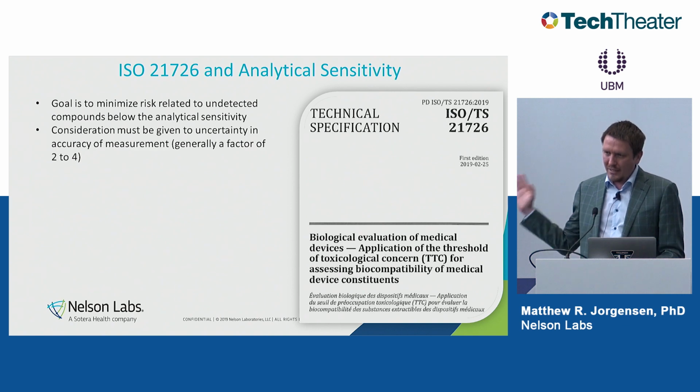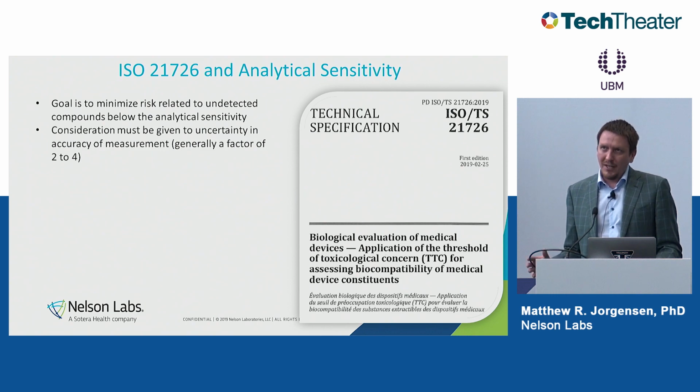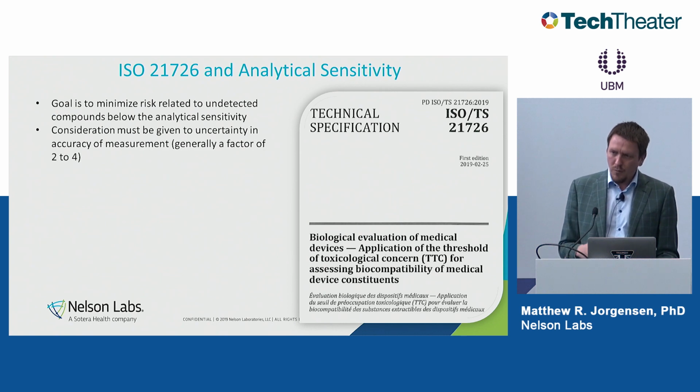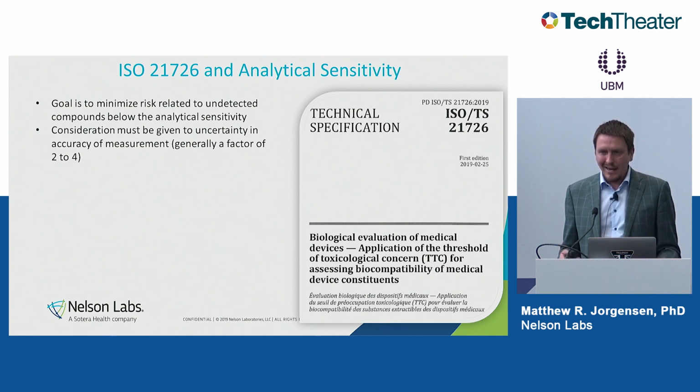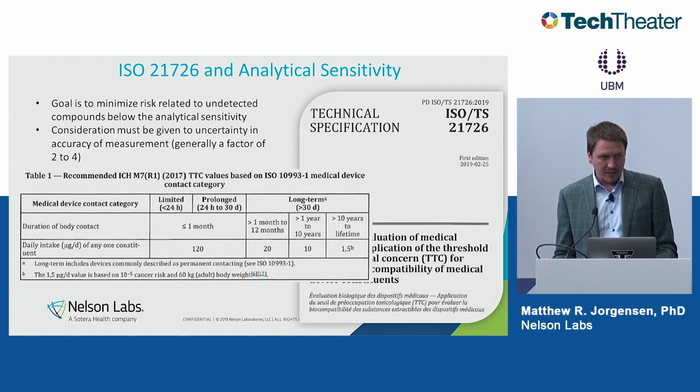And that's what this ISO standard addresses. So this is ISO 21726. It was really driven forward, and the main driver behind this is a man named Alan Hood. He's a toxicologist with the FDA that we worked with on it. So the goal here is to minimize the risk associated with these compounds that we leave behind, that we don't report because their concentrations are so low, accepting that we can't analyze for everything. And from a practical perspective, this can have quite a large impact on the cost of doing a chemistry test as well, if you're going to do this for biocompatibility.